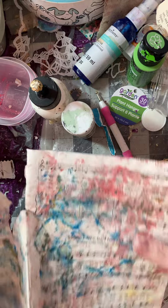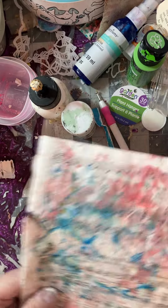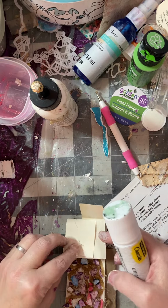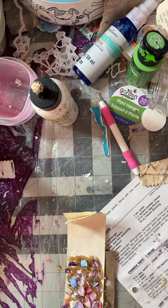Okay, so now we have painted music paper. Yep. And that is going to go here on the inside and on the first layer here is my plan.